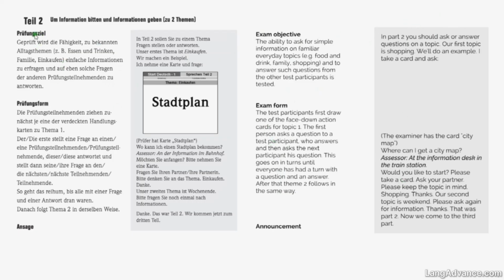So here, Prüfungsziel, exam objective: the ability to ask for simple information on familiar everyday topics, for example food and drink, family, shopping, etc., and to answer such questions from the other test participants is tested. Okay, so actually both people will be tested, the one who asks and the one who answers. So you need to be as well prepared for answering, not just asking, okay?